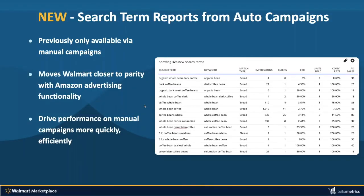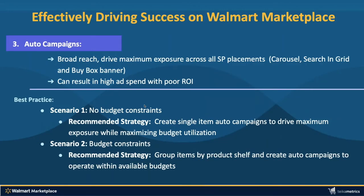So diving into this a bit more, one thing I wanted to talk about automatic campaigns that I am so excited about is historically, Walmart's only given keyword data from your manual campaigns, but starting last Friday, sellers now have the ability to get search term reports from automatic campaigns. So what this means is you could run an automatic campaign and see which keywords folks search to purchase a product. This now allows Walmart to be a lot closer to parity with Amazon, and you leverage automatic campaigns not only for searchability and discoverability, you actually can now use these key terms and migrate them over to manual campaigns to further optimize.